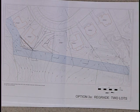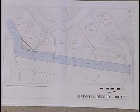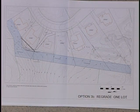Option 3A is to purchase 2 lots, regrade those lots to restore the original drainage path in the area, and to protect the undisturbed buffer. Option 3B is pretty much the same, except instead of purchasing 2 lots, we would just be purchasing lot 309. And the regrading would take place just on 309. Again, this would protect the undisturbed buffer.